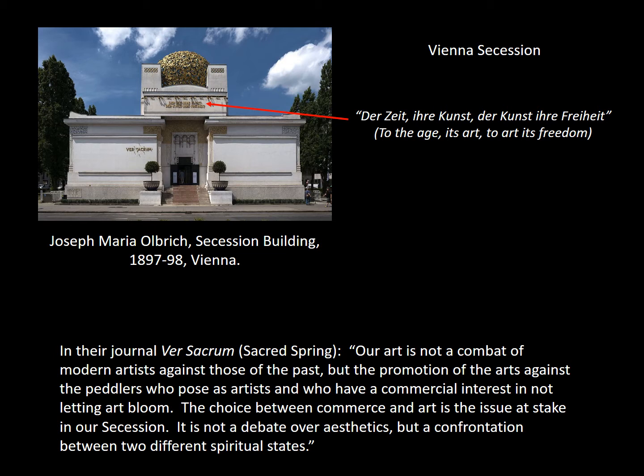You could see their inscription, which was their motto, right over the door, and it looks sort of like a temple, and their motto was, "To the age, its art. To the art, its freedom." They also, like a lot of artist groups we're going to be talking about, formed their own journal, which was called the Ver Sacrum, which is the sacred spring. And here you can see a description of their ideas.